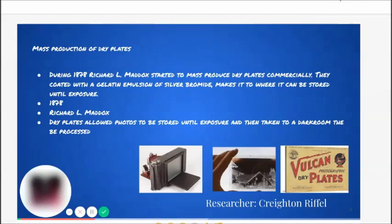During 1878, Richard L. Maddox started to mass-produce dry plates commercially. They are coated with a gelatin emulsion of silver bromide, which makes it to where it can be stored until exposure.